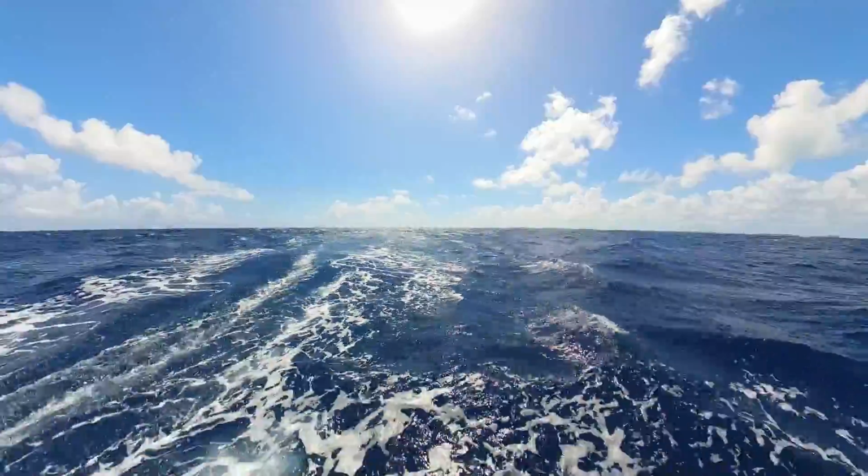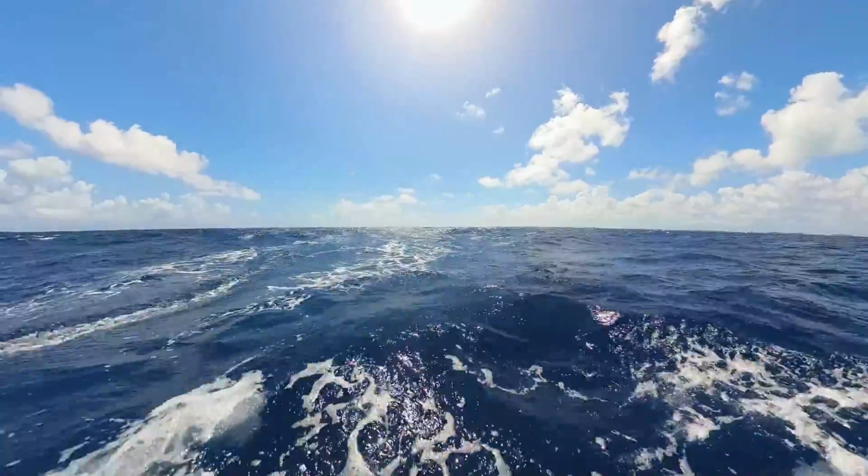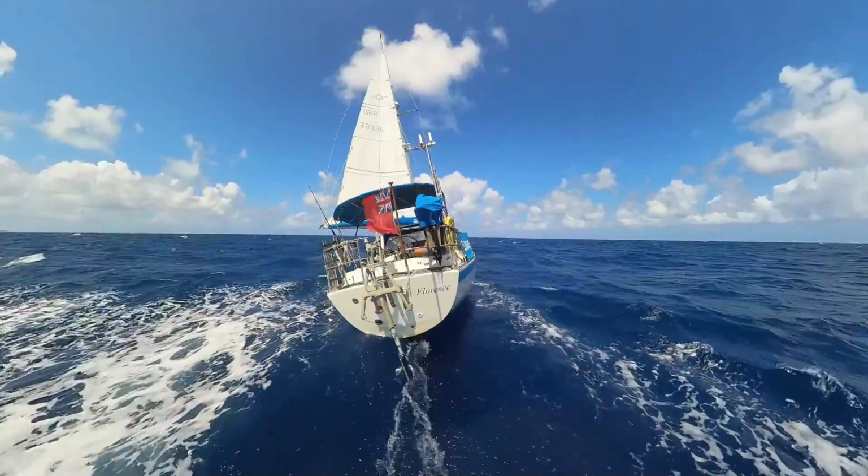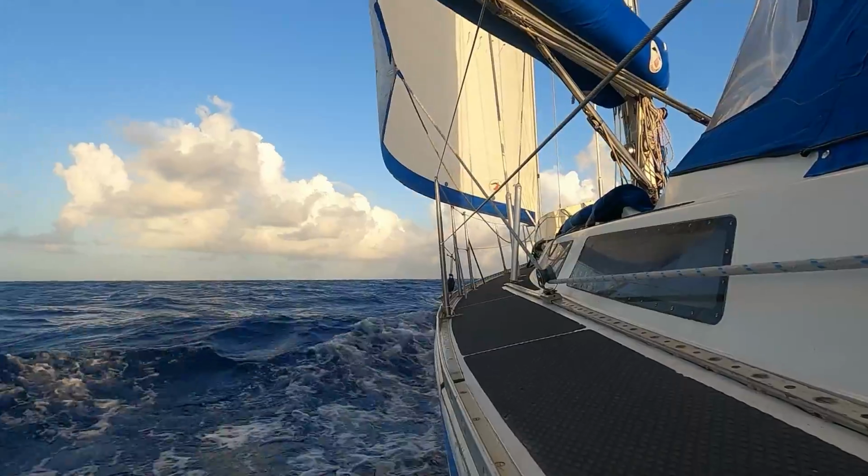We are heading for Landrail Point on Crooked Island, which is 35 miles from Atwood Harbour. That should take us about 6 or 7 hours, so we set off at dawn to leave enough time to get ashore to the shop when we arrive.